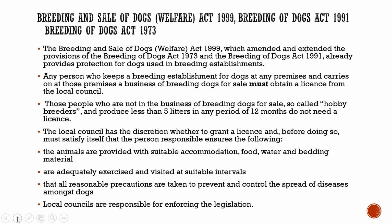But before doing so, they must ensure that the person responsible ensures the following: that animals are provided with suitable accommodation, food, water and bedding material. This is where we have a link across to the Animal Welfare Act again. That they're adequately exercised and visited at suitable intervals. That all reasonable precautions are taken to prevent and control the spread of diseases amongst dogs. And local councils are responsible for enforcing the legislation. So they will continue to visit that premises to make sure that this breeding establishment is doing what they should be doing at all times.